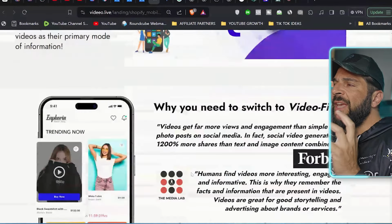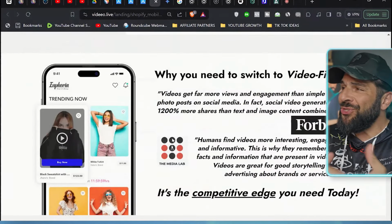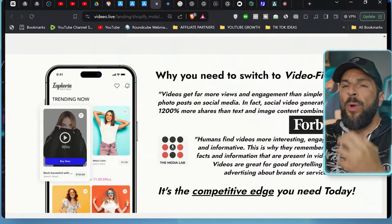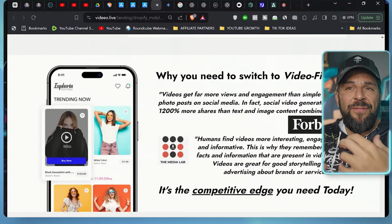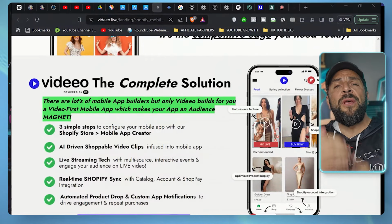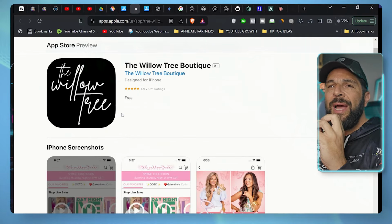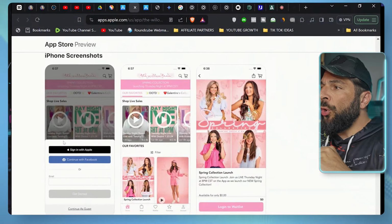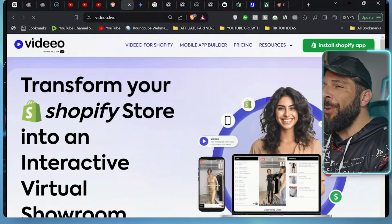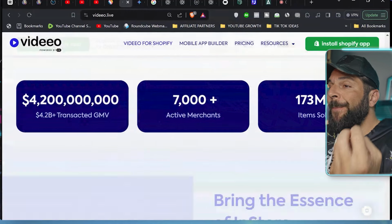So video gives you a next level interactivity, live selling, shoppable videos, and a video-first mobile app that converts their Shopify store to a mobile app with a TikTok-like feed, or video clips that engage Gen Z and further boost impulse and repeated purchases. So your mobile app can look like this, or this right here, AI-driven shoppable video clips in your mobile app, real-time Shopify sync with catalog, account, and ShopPay integration.